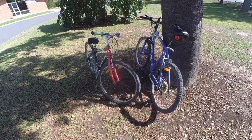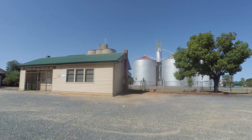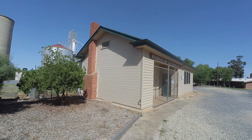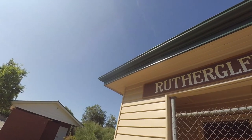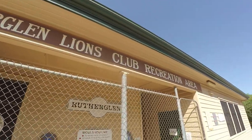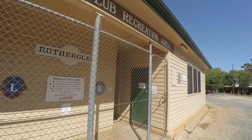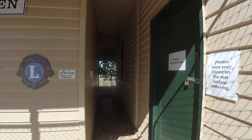We're back, we're weaponized, and we're ready to go. Welcome to Rutherglen Railway Station. Rutherglen Lions Club have taken over the old station building, and that's their clubhouse. If you look down the corridor there, you can see the ticket window is still in place.